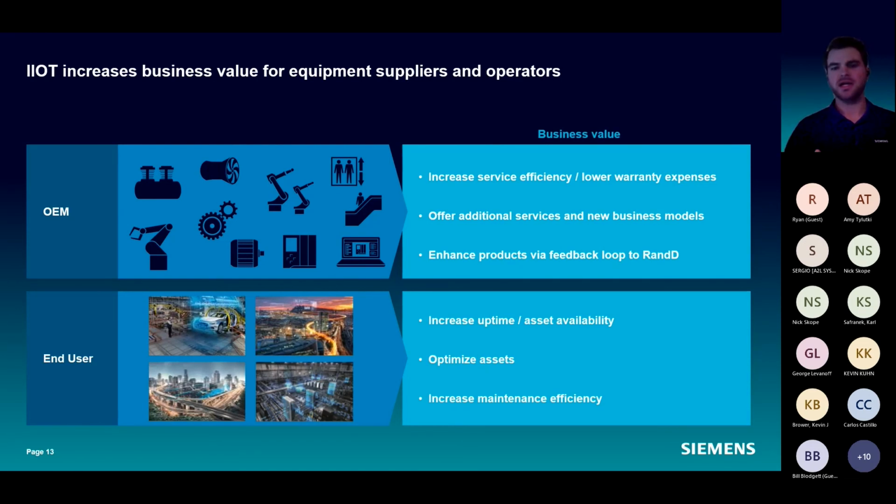But then from the end user point of view, it can also be looked at from, as we've talked about a lot, how do you increase that uptime? Where is your asset availability? How do you then optimize which assets are being utilized and increase the efficiency of maintenance? For example, moving from a periodic maintenance schedule to a more on-demand maintenance schedule that would allow you more time in production with each machine or each one of your assets.